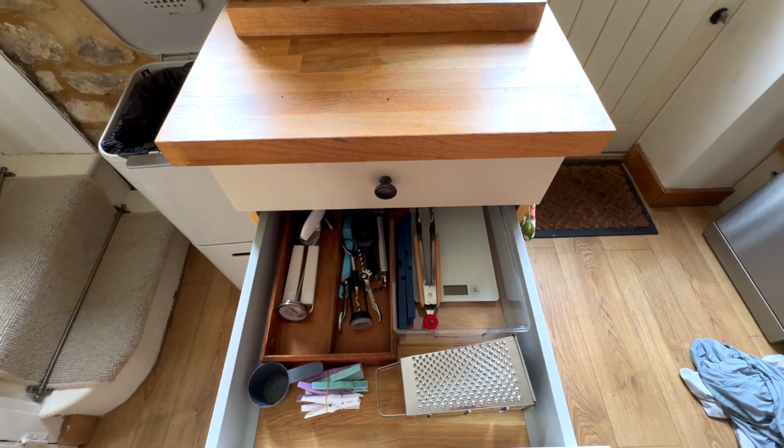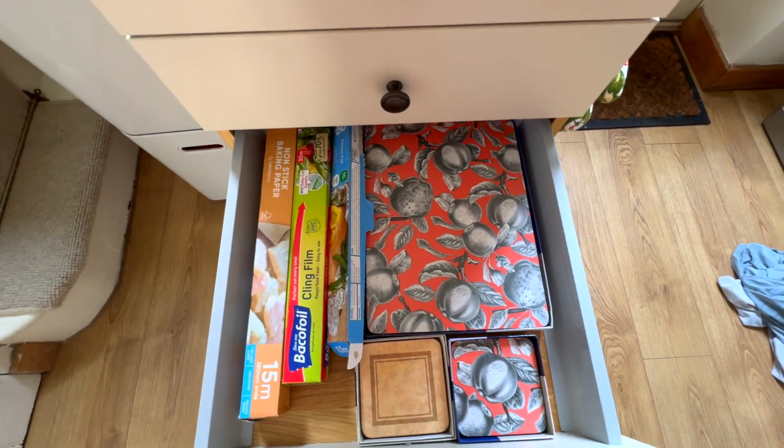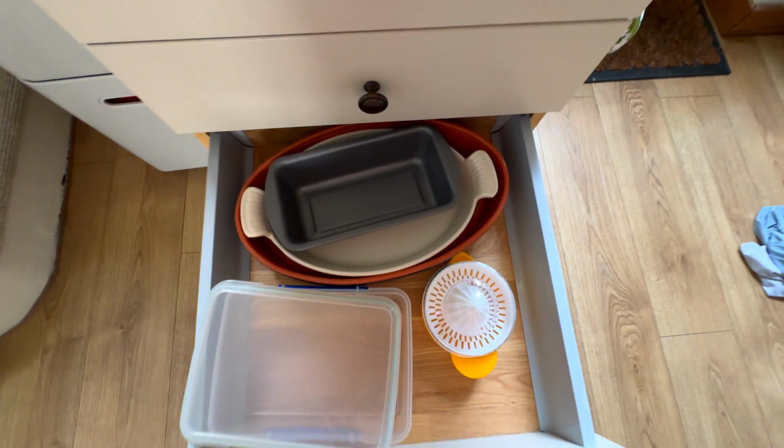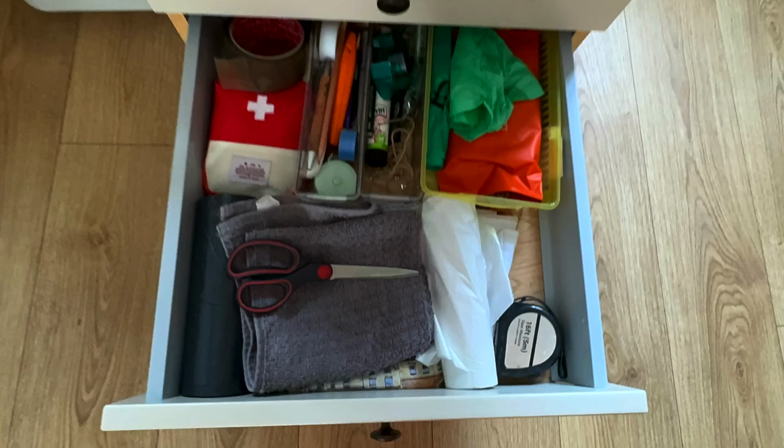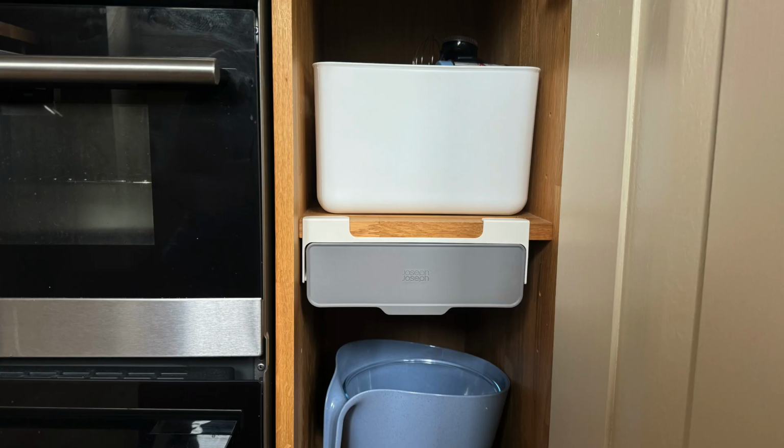There just is everything you would need in these drawers. Cling wrap, placemats, baking dishes, a little bit of Tupperware, juicer, and the obligatory junk drawer. What Airbnb comes with its own junk drawer? The remaining cabinets contain a great selection of pots and pans, mixing bowls, and cleaning supplies.